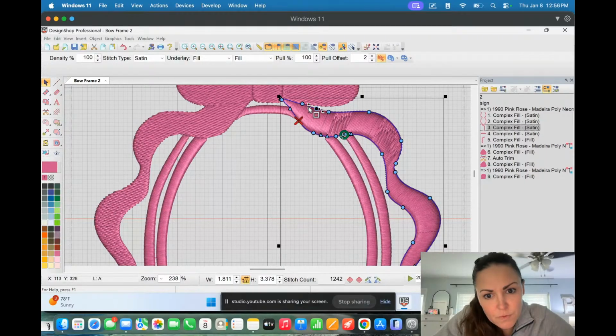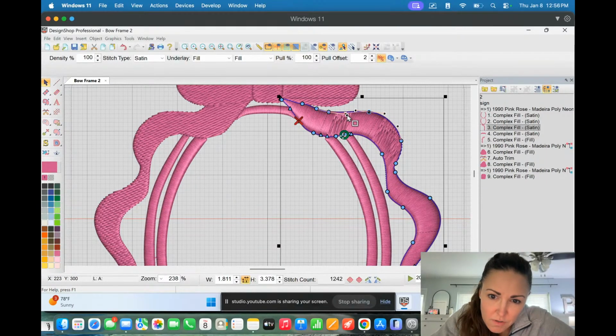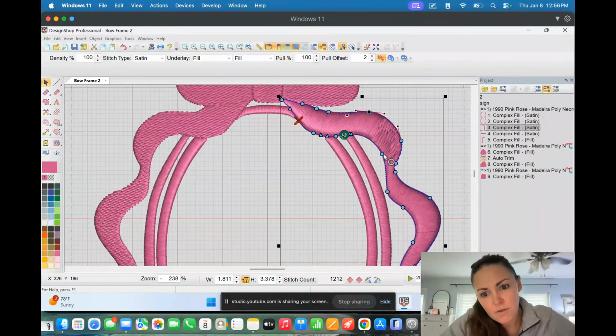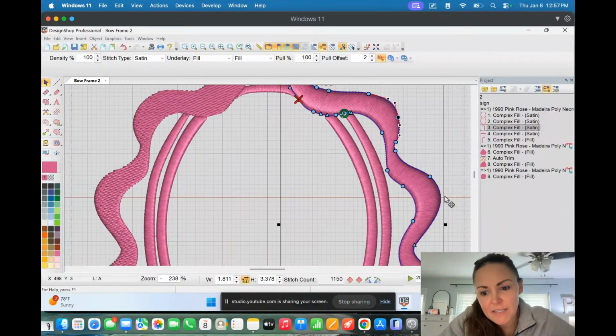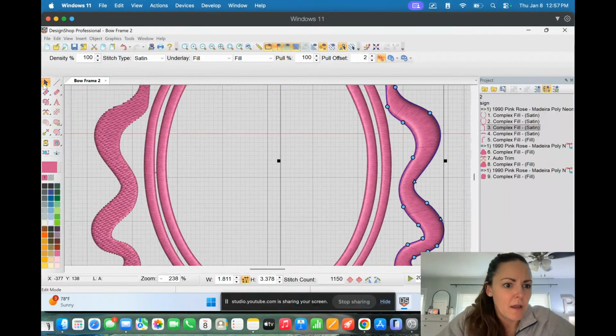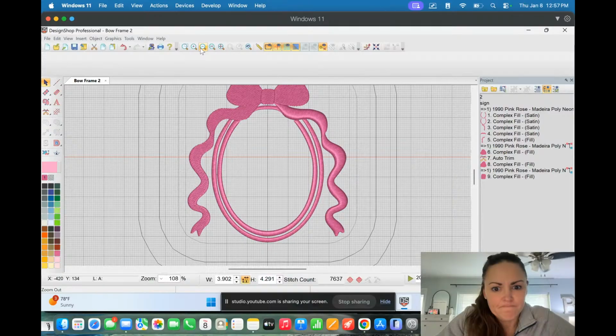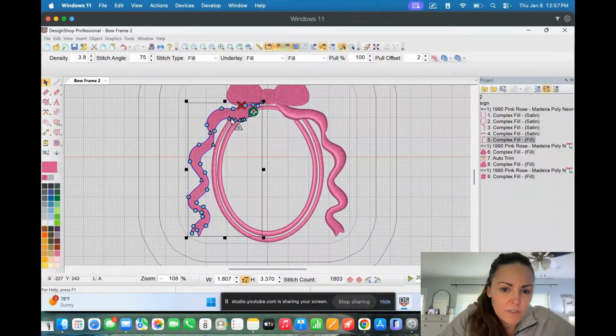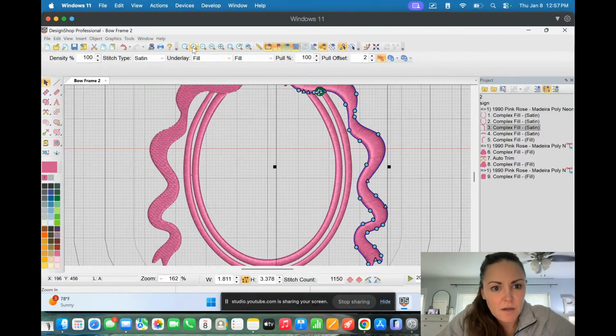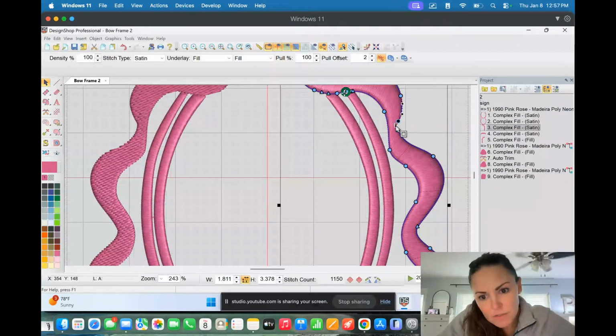And these little squares are just helping me with the curve. So I could do that. And there you go. I've got that starting to be a little bit better. So now I know that the satin stitch will work in that space. So as you can see then, that's going to stitch satin. If I wanted to do the same thing over here, I would do what I just did and just move these. That looked a little funny, so I'm just going to fix it.